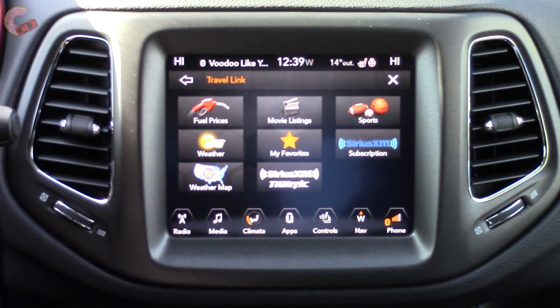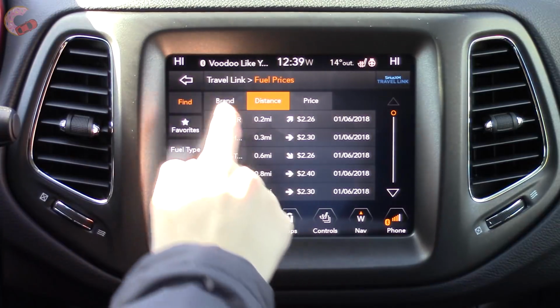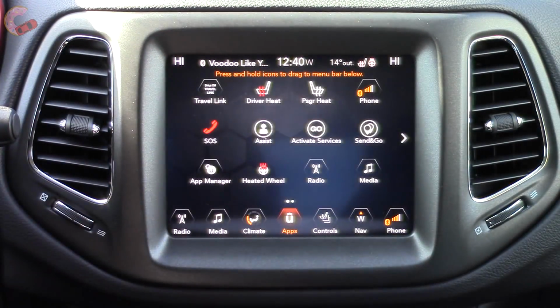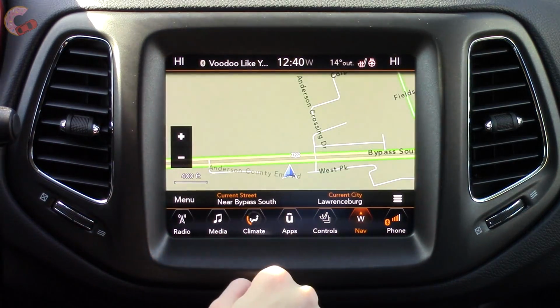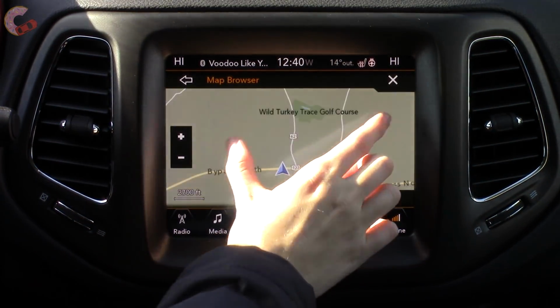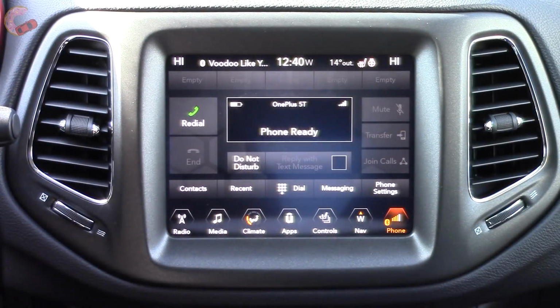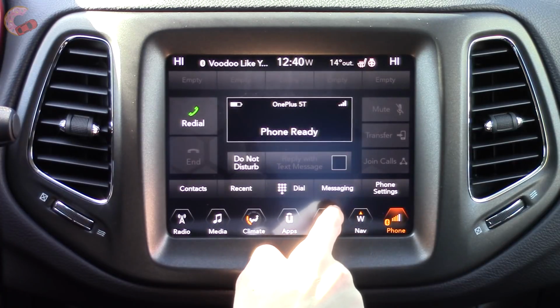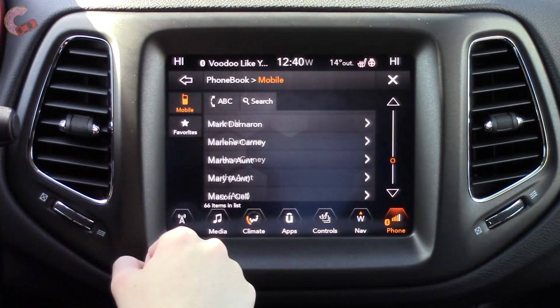The ones you're probably most concerned about are Android Auto and Apple CarPlay, which come standard on every Compass with the 7 or 8.4-inch screens. We also have the optional navigation, which works pretty nicely. Scrolling and zooming are very smooth. Lastly, there is the phone. There are a few things you can do, and all your contacts are automatically synced over from your smartphone.